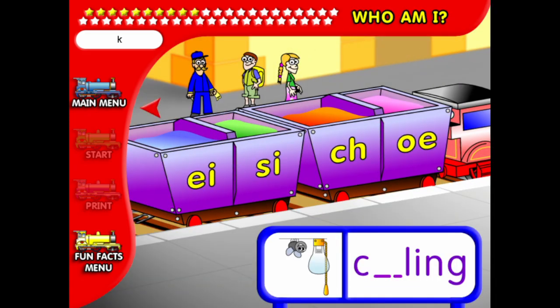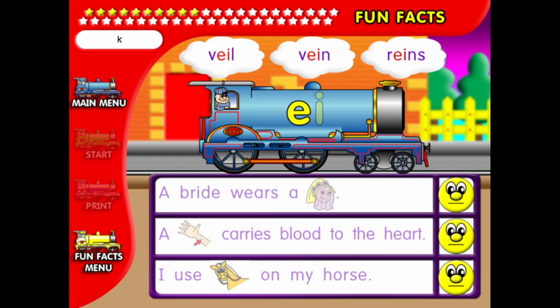Choose the correct blend of letters to complete the word. E. Ceiling. These two letters, E and I, make the sound blend A when they are joined together. Let's say it together. A. And again, A. Now these words up here contain the sound blend A. Veil, vein, reins. Use these words to complete the sentences below.